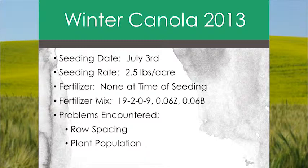So we seeded. We had good moisture. Again, we had the rains in June, and 2.5 pounds an acre is what we shot for. With the fall staff, it was recommended to us because Curtis felt maybe it wouldn't bolt prematurely. That was a big concern.